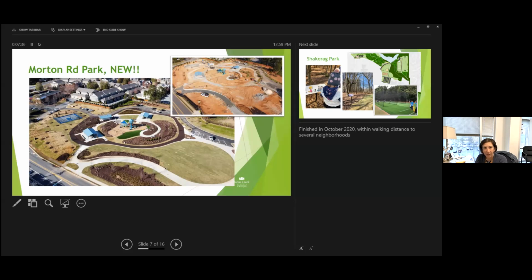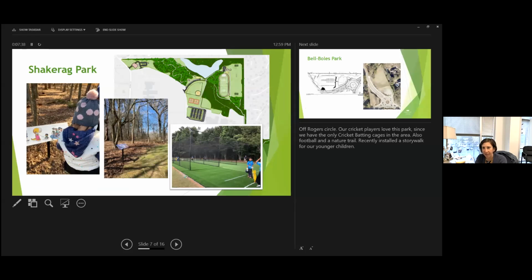All right, let's see here. Shake Rag Park. Anybody been to Shake Rag? Let's see, I've got Noreen and Annika and Ashu. Very good. So Shake Rag Park, that's over there on sort of the eastern side of the city. And this is very much where our cricket players love to play. We've done some really cool things.